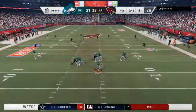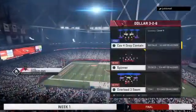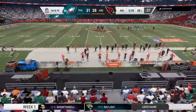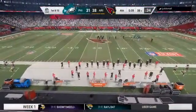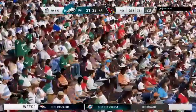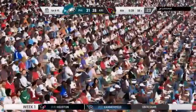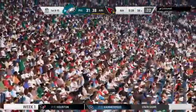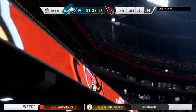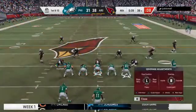To throw is Wentz. It's Williams on the catch. And way up past the 35 before he's taken down. The Eagles will take their 3rd and final timeout as they stop it here with just under 40 seconds to go in the game. So here's a 1st and 10 at the 38.